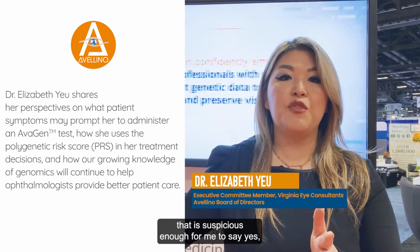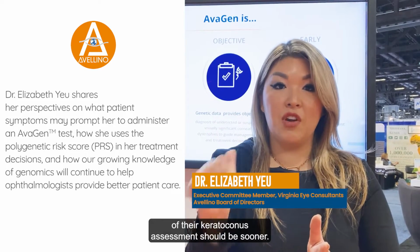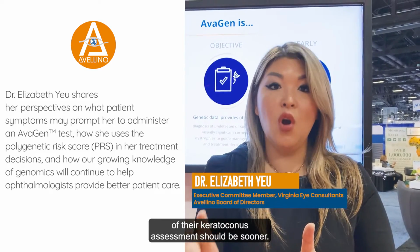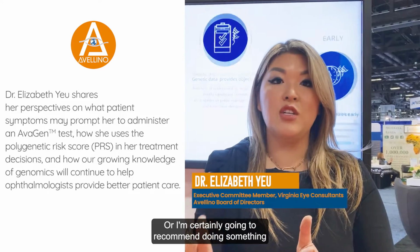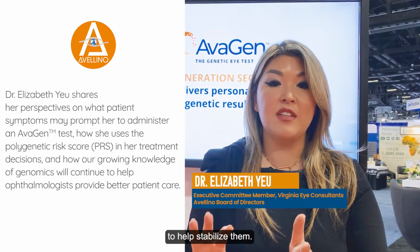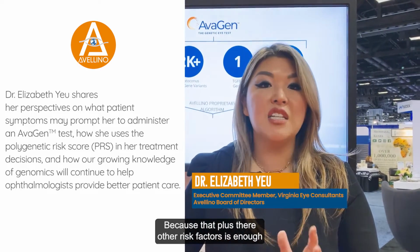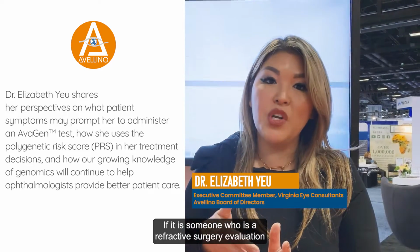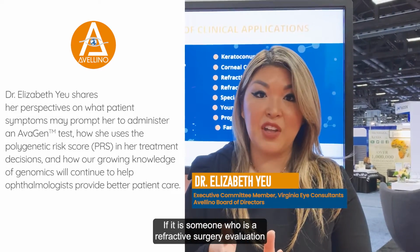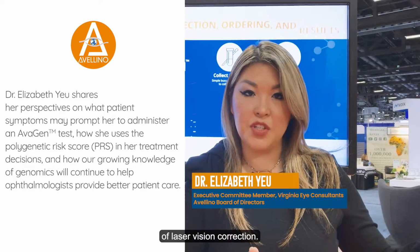is suspicious enough for me to say yes, that follow-up for the patient, if they're a keratoconus suspect, should be sooner. Or I'm certainly going to recommend doing something like collagen cross-linking in order to help stabilize them, because that plus their other risk factors is enough for me to say, let's go ahead and get them treated and see them sooner. If it is someone who is a refractive surgery evaluation, for me, it's not even worth going down the route of laser vision correction.